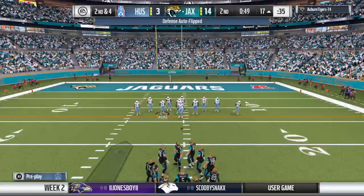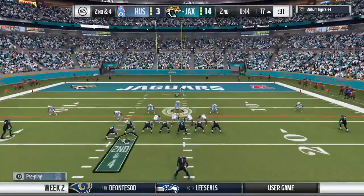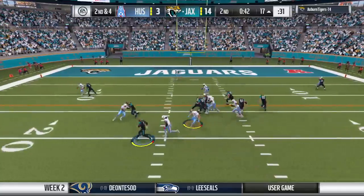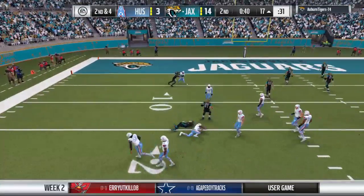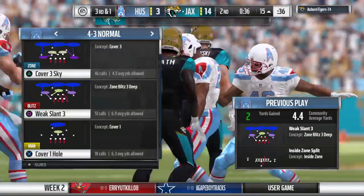And the next snap coming inside the red zone here. They'll give it to him right up the gut, and he'll take this one down near the 15. Just a couple on the pickup there, and now it's third down.